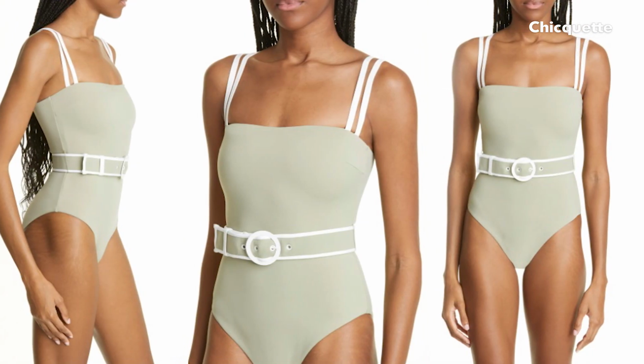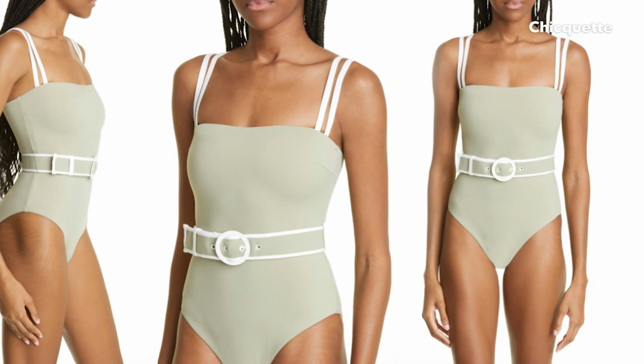Retro and saving the best for last, can we start looking at swimwear as an opportunity to dress up? I absolutely love all these retro pieces. Now, while we can't wear metal and tulle in the water, we can insinuate the polished look. This green and white frame retro swimsuit by Sir is elegance at its best.